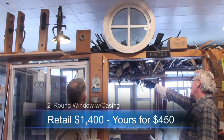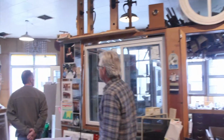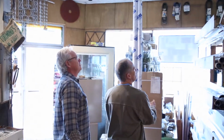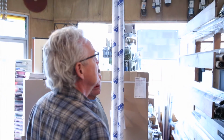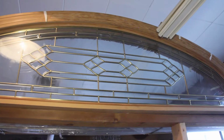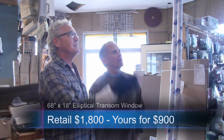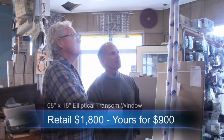And I see there's another arched one over there with some leaded glass. Yeah, that's an elliptical transom. It could be used almost anywhere, but it was designed to go above a front entry door with double side lights. It's triple pane, leaded glass with thermal pane on both sides. And anytime you get a curved piece of molding like that, the price just goes up.